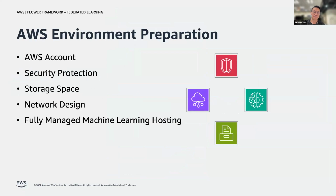So in this page, I have listed 5 items, which are the most basic AWS services and resources we need to consider when starting to build a Flower federated learning environment on AWS. This includes a unique AWS account environment for each federated learning setup, security protection, storage space for training data, network environment design for participants and the server side, and most importantly, a fully managed machine learning service to help you accelerate the deployment of federated learning. In the following presentation, I will explain each of these 5 important items separately.